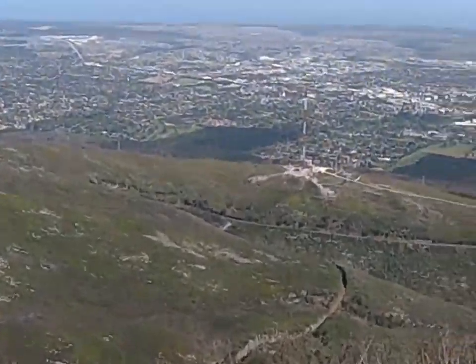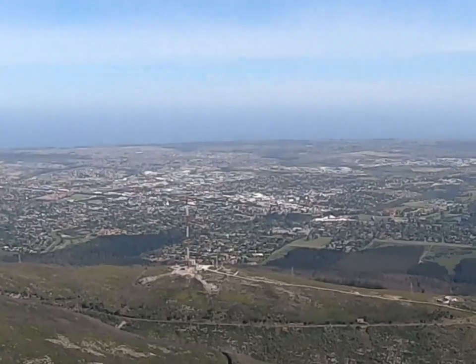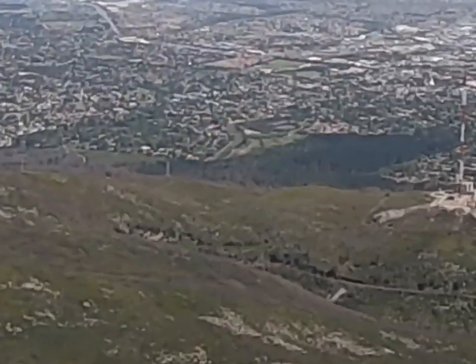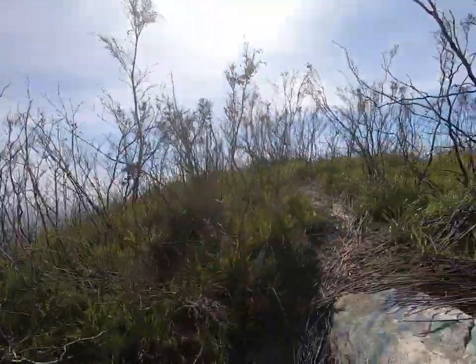Moving around. Railway track and Syntec Tower and town. That's, in general, in that direction is where we started this morning, but we still have to go around the back.